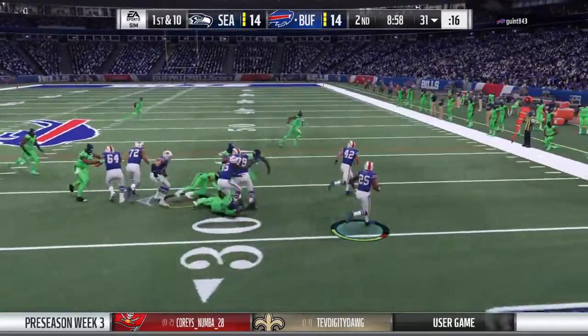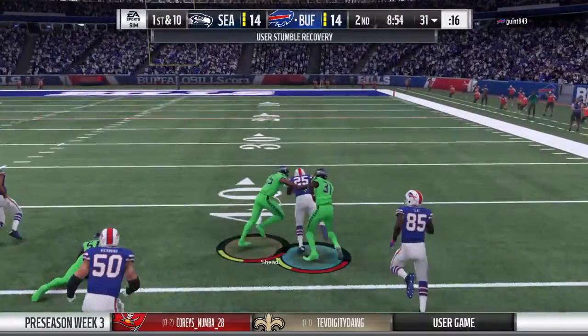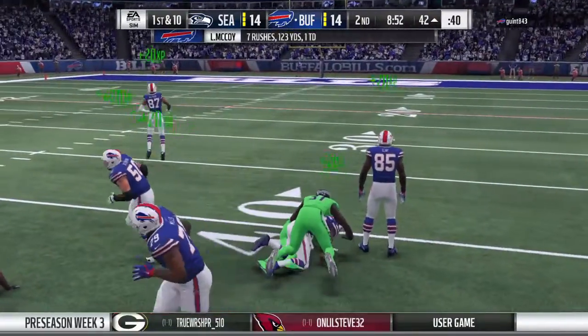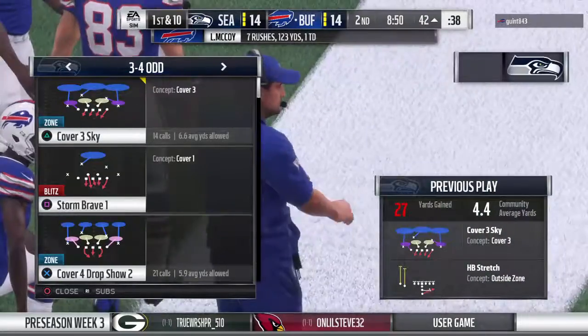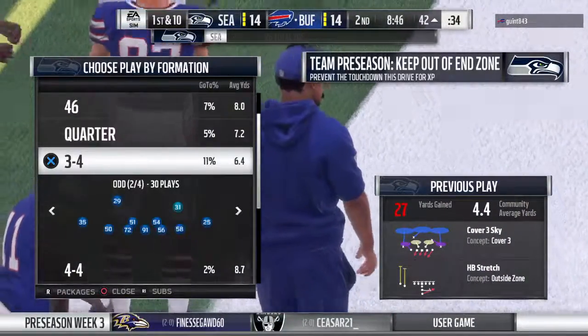They'll start on the ground with McCoy. And some space here. And he's taken down, but not before getting this across midfield and just shy of the 40. A big chunk on the ground there, 27 yards.